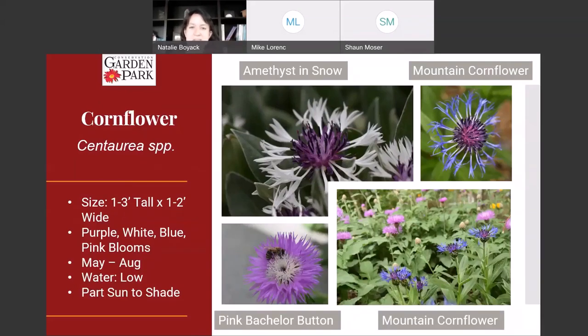Cornflowers. These are so cool too. I think that just like their shape of the flower is really unique and fun. The pollinators also really like them. They grow in part sun to shade and with low water and come in purple, white, blue, or pink. And they bloom May through August. They tend to get a heavier bloom in the spring and then sporadic through the rest of the summer.